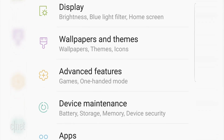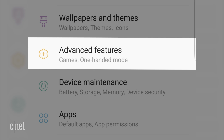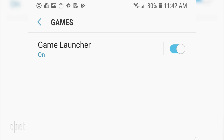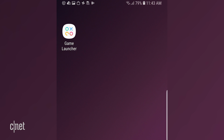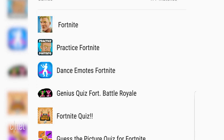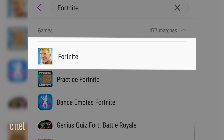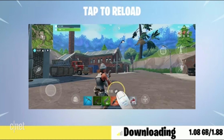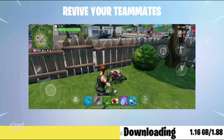To access the game store, go to Settings, Advanced Features, then Games, and turn on the game launcher. You can find the game launcher with the rest of the apps. Once in the game launcher, you can search for Fortnite. There, you'll find the 4MB Fortnite installer. The launcher will then download the almost 2 GB game.